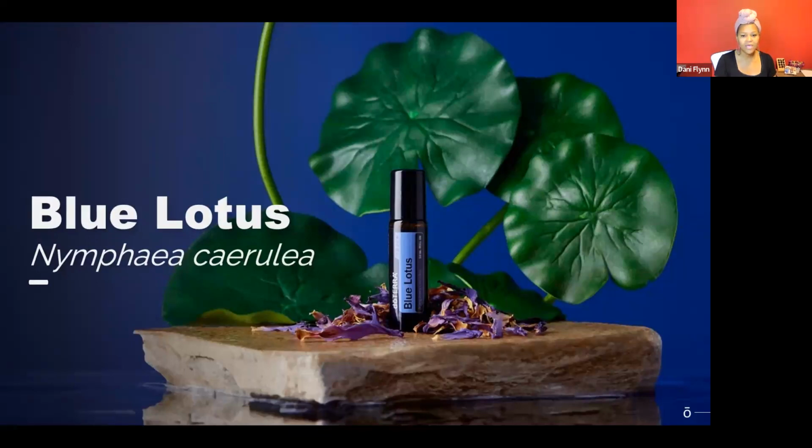And last but not least, my friends, as we're talking about ways to avoid toxic chemicals in our life, really looking at what we use in our skincare products, also our personal fragrances, we really want to be open to natural solutions. And we have the wonderful Blue Lotus. It is a gem in this collection. And Blue Lotus is expensive. When you look at the price point, I'll show you the price point for the whole kit in a second. But Blue Lotus is an expensive essential oil.